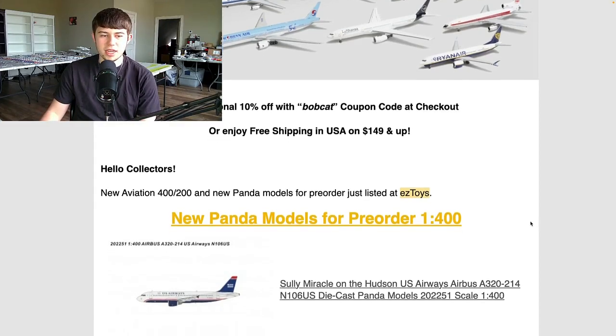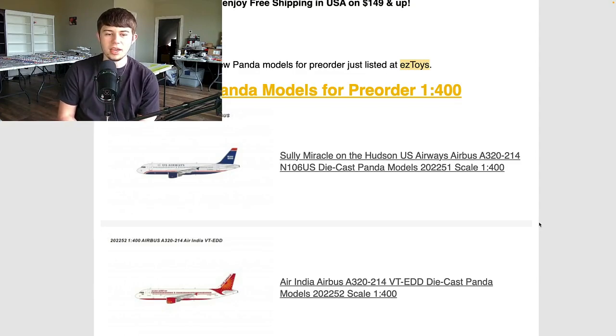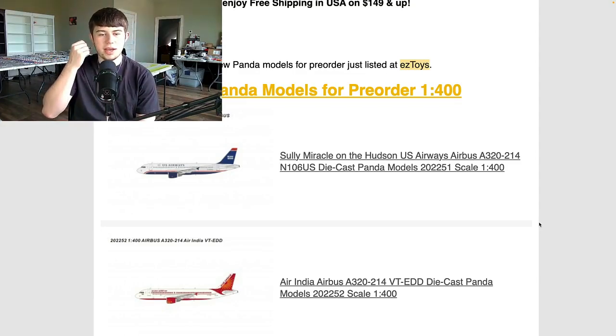But anyways, next up, we have the Air India Airbus A320-214 Victor Tango Echo Delta Delta. This is a great release. I know that Aero Classics probably did one at some point, but I think multiple collectors from the region have been dying for a really good mold. So I'm super glad to get to see this. This will be a great bulk aircraft for anybody looking for it, and that should be a really good one here to get us going for the Air India A320.